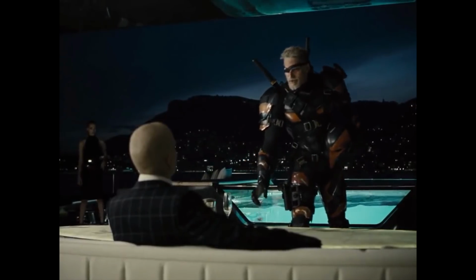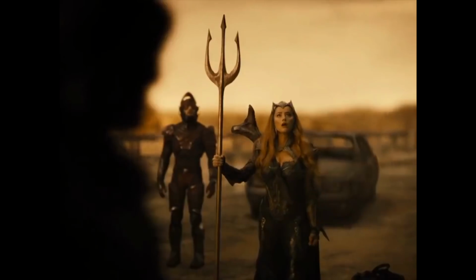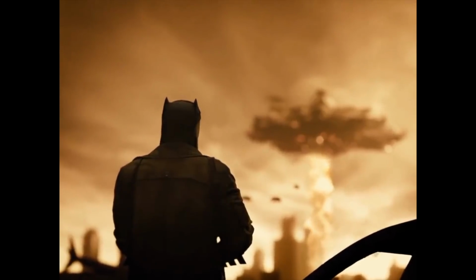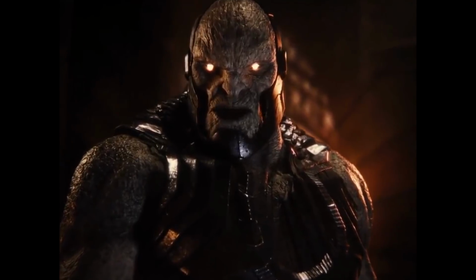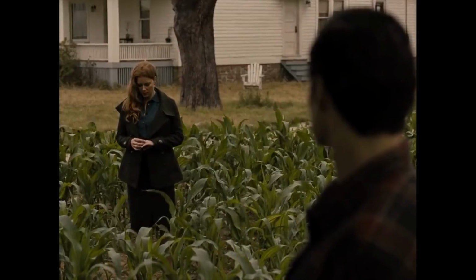This would have been explored more in Justice League 2, which, again, we go over in our Ending Explained video, where we unpack the final nightmare sequence. But to quickly summarize, this apocalyptic future happens because Darkseid kills Lois, and this allows him to control Superman. Lois was also pregnant at the time.